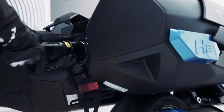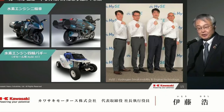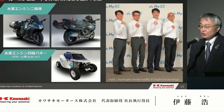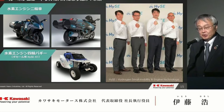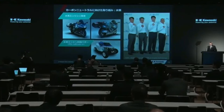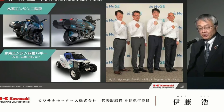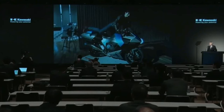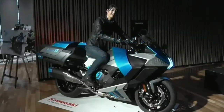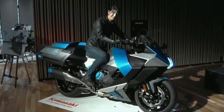At first glance, the Ninja H2 Hi-C Hydrogen retains the aggressive aerodynamic design language that has made the H2 series iconic. The bike's sleek, futuristic aesthetics are accentuated by a streamlined body that not only enhances its visual appeal, but also optimizes aerodynamic efficiency. The use of advanced materials and cutting-edge design ensures that the bike remains both lightweight and resilient. Central to the Ninja H2 Hi-C Hydrogen's innovation is its hydrogen fuel cell system.